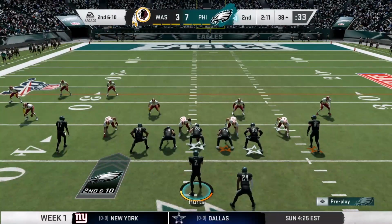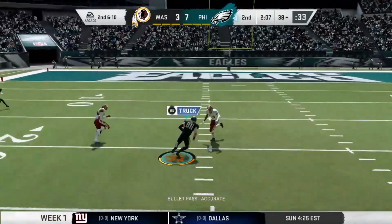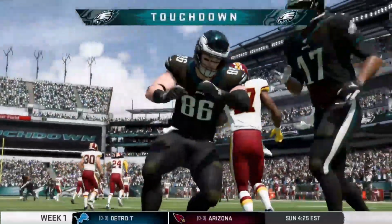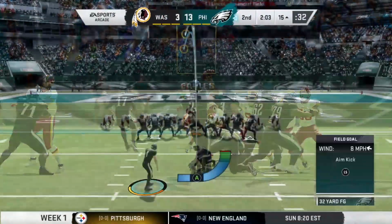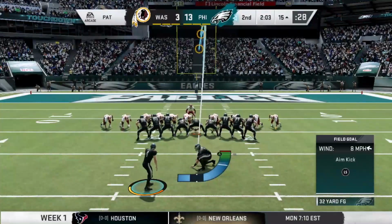Now here's a pass on first down that's knocked away and incomplete. It was DeShazer Everett that time who got a hand in to break it up. Now he'll look to throw here on 2nd and 10. And complete to Zach Ertz, and he is into the end zone. Touchdown, Philadelphia. Zach Ertz, 38 yards. And the Eagles able to push further out in front.